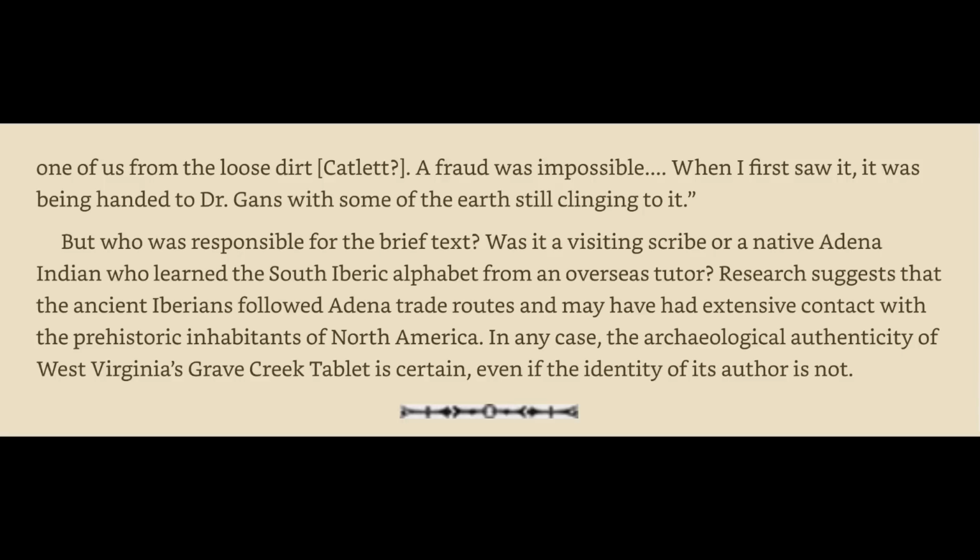Research suggests that the ancient Iberians followed the tin trade routes and may have had extensive contact with the prehistoric inhabitants of North America. Yes, they did, but we're talking about in reverse. We went everywhere, trading, bringing corn, all that from here. In any case, the archaeological authenticity of West Virginia's Grave Creek tablet is certain. It is certain. What happened that day, the excavation, it was real.